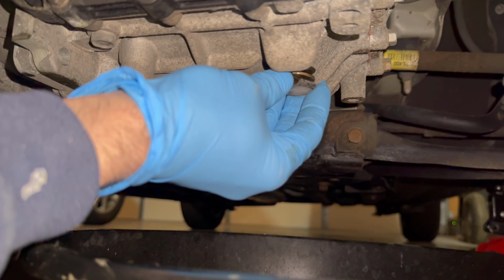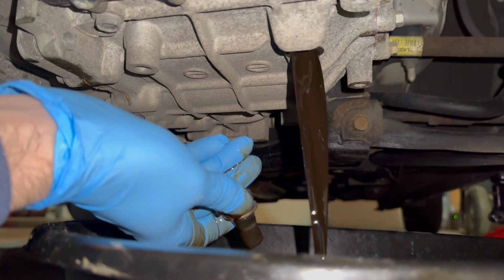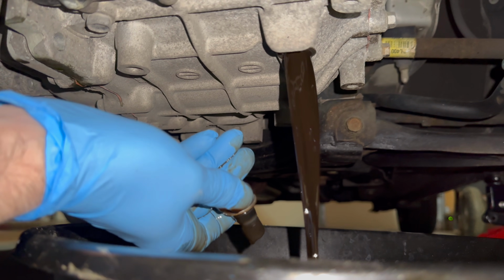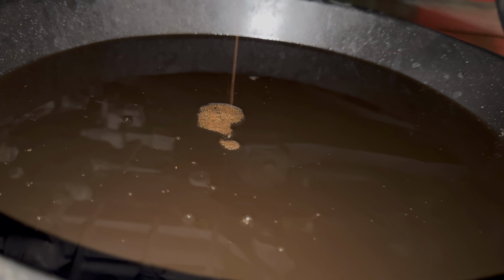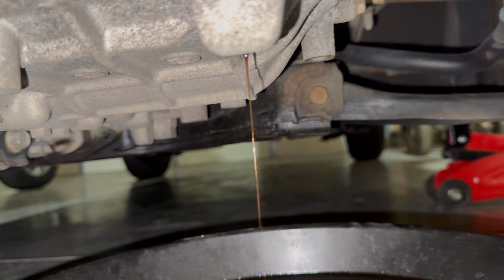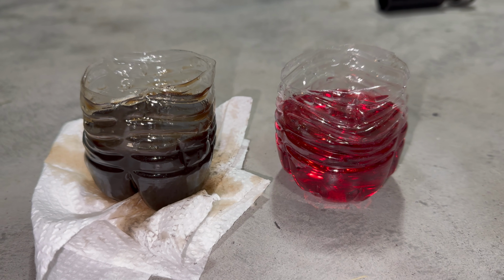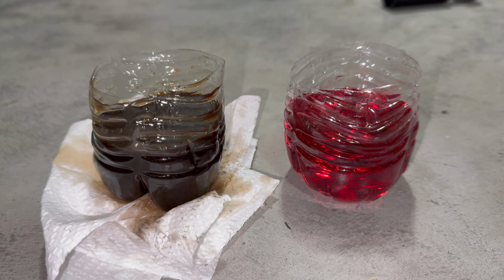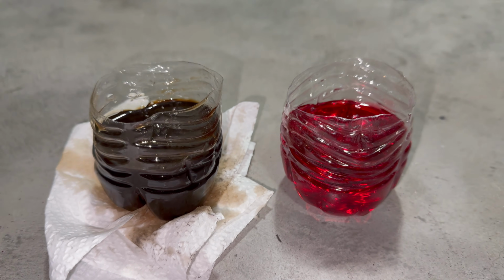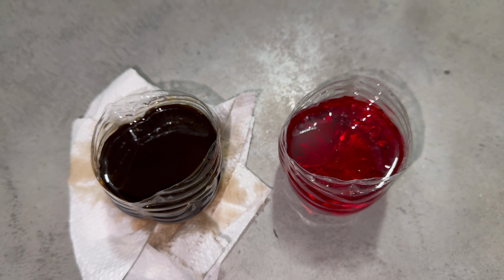Now on this vehicle, this one had the sealed transmission. This has over 200,000 miles on it. You can see this is coming out, almost looks like a dark mud or dark coffee. No hint of any of the pinkish color. You can see in the pan as well. Look at that. It's coming out terrible. And let's take a look at a comparison here. On the left is what came out. On the right is what's going in. You can see this one's completely burned, completely gone, well beyond the point that it should have been changed out.